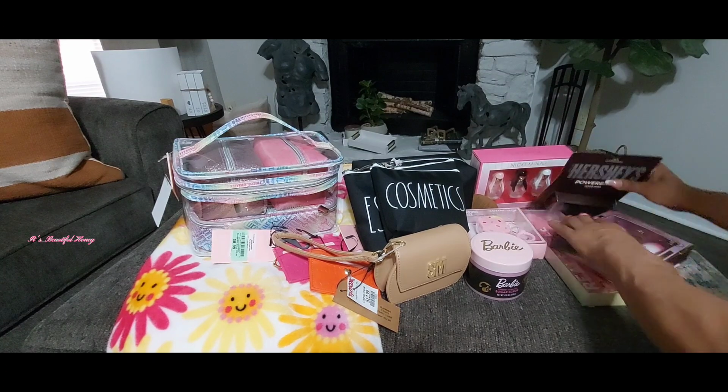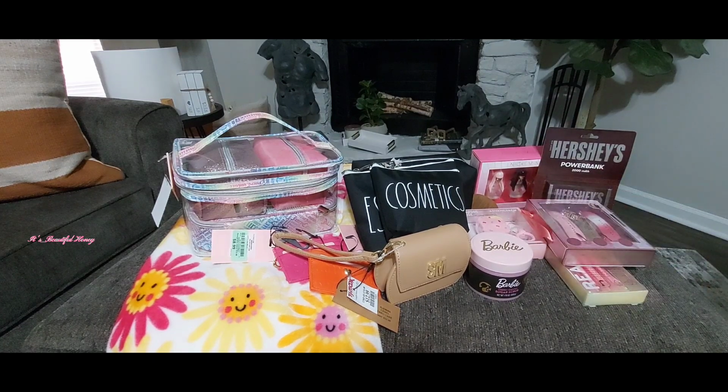And next, this one here, I was so excited to find it. I came right home and opened it so I could charge it to see how it works. And I have used it. So it is out of the package, has been opened.